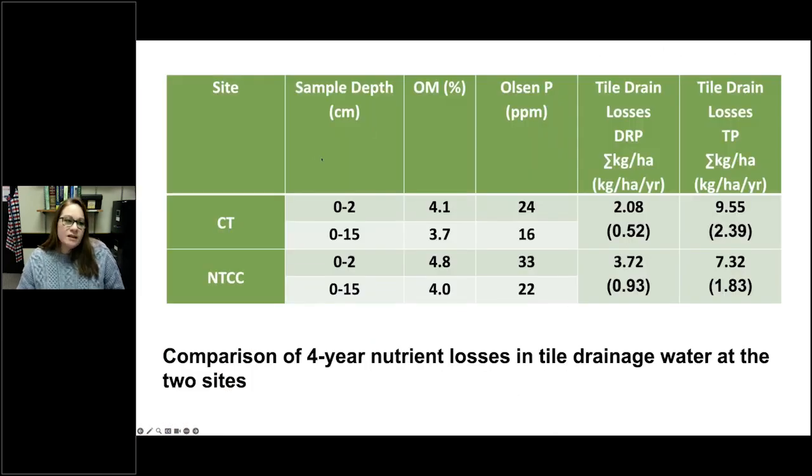So I just want to take a minute to talk about soil phosphorus and its relationship with tile drain phosphorus losses. So I'm showing things in kilograms per hectare here. If you wanted to convert that to pounds per acre, the pounds per acre are about 90% of kilograms per hectare, so pretty close. So both sites have reasonable soil test phosphorus levels. This is Olsen P, which is your bicarb test. And so when we look at these, we can see there's a little bit more stratification at the no-till site, which is what we would expect.